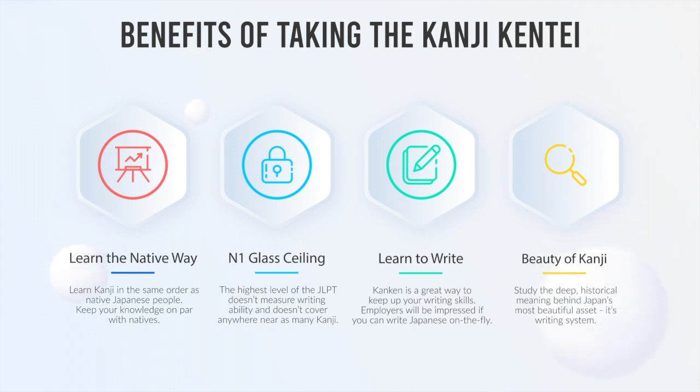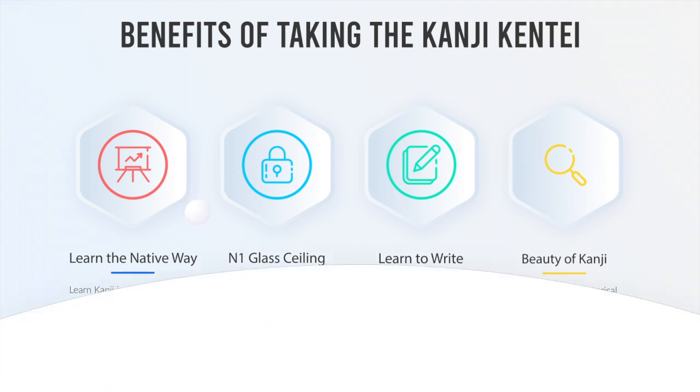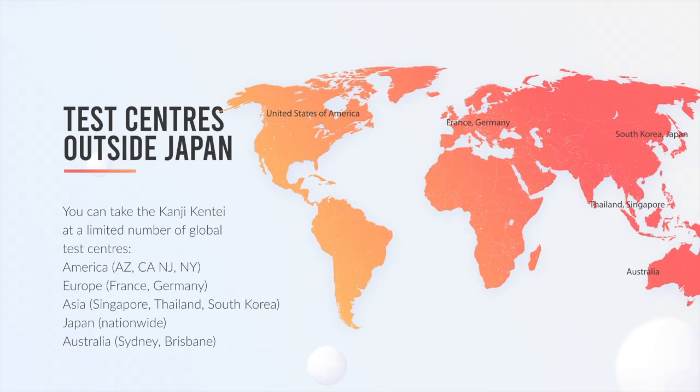Finally, you can truly understand the meaning and history behind Japanese kanji. Rather than just translating the characters into English, you will have a deep, nuanced understanding of the meaning of each character. The Kanji Kentei can be taken nationwide in Japan 3 times a year, as well as a limited number of locations worldwide. It is slowly expanding as more foreigners become interested in taking the test.